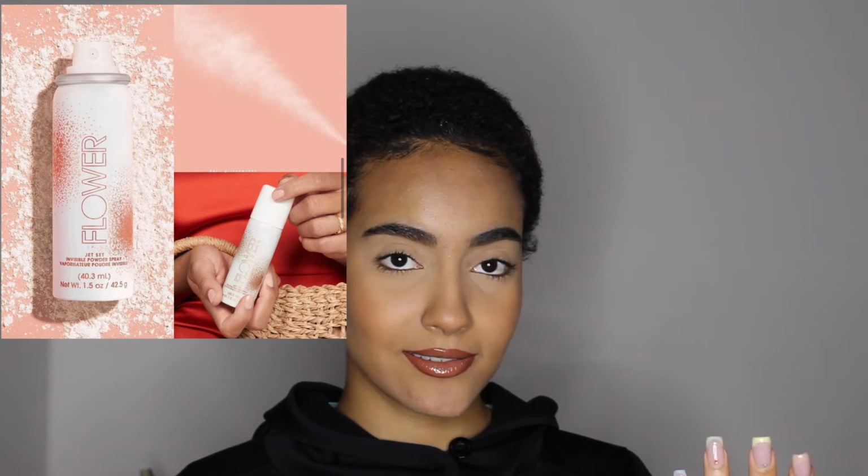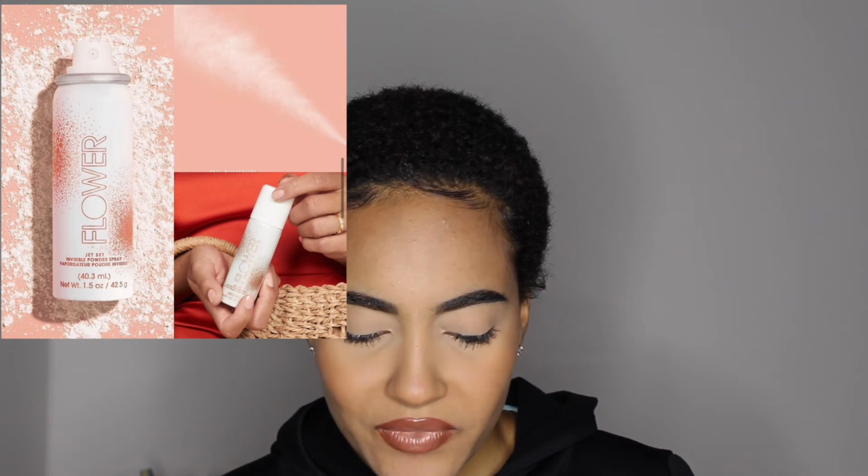This is the new Jet Set Invisible Powder Spray by Flower Beauty. Now, I'm gonna be honest. Flower Beauty, I believe, is a brand that was created by Drew Barrymore, the actress and CEO. It's supposedly available in Walmart. I live in Canada. I never saw it in Walmart. Maybe I was just not looking well enough, but I never saw it. This looks interesting. It's basically like a spray but powder, but then again there's only one shade.